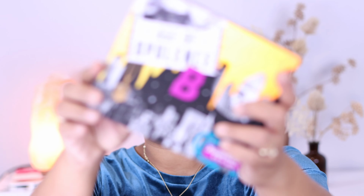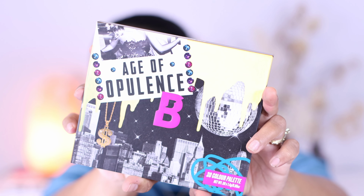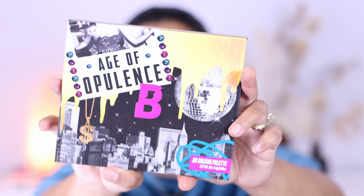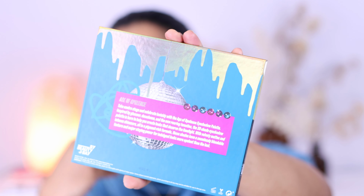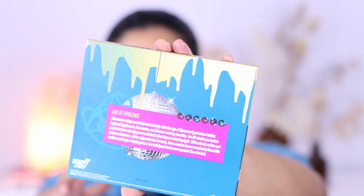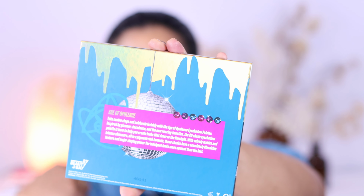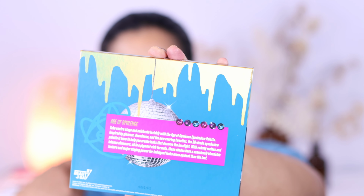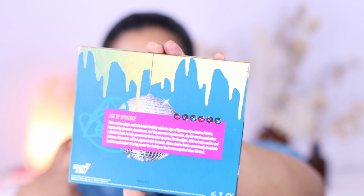Okay, so here is what the palette looks like. A lot of people have been saying they don't love the packaging. I personally don't mind it at all. I just like that they didn't make it obnoxious and huge. And it's a 20 color palette with a net weight of 1.4 grams or 0.05 ounces per shade. So quite a bit of shadow in here.